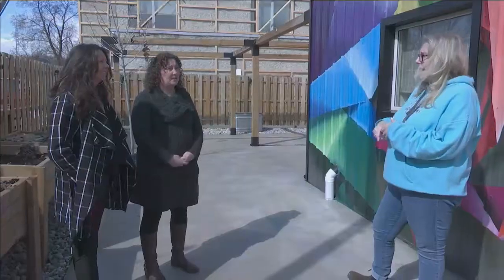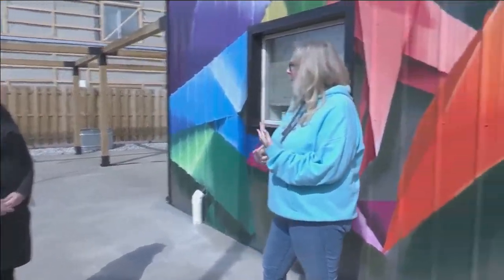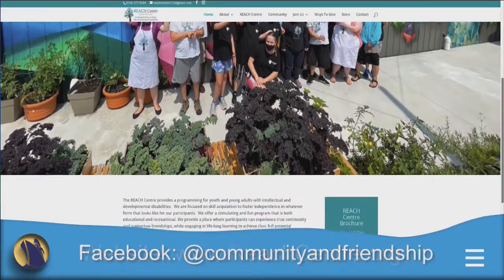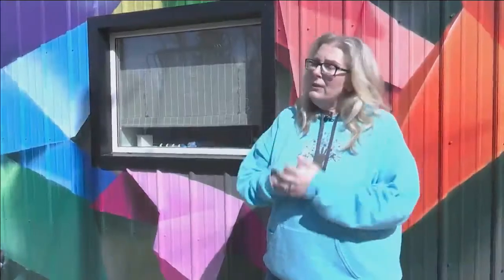Perfect. And outside of that, since we get absolutely no government funding, if you wanted to donate, you can do that through our Facebook page, or on our website at reachcenter.org. You can come in and visit our shop and give us a donation or support the agency by buying one of their cool items that they've made themselves, which is great. And we're always looking for volunteers too. That's another way to show your support. You can do that by going on the website, and under Join Us, there's an online application form which you can complete and drop off.